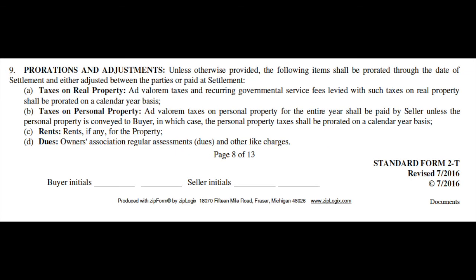I often get asked what are the closing costs if they're paying their down payment. The down payment is something that the lender requires to get the loan, but the closing cost is things that are mentioned in Section 9 underneath prorations and adjustments. So you're going to be paying your prorated taxes on your real property, the prorated taxes on personal property, prorated rents, and dues. So let's say that you bought the property on the 10th of the month. The seller will pay the taxes from the 1st to the 10th, and then you'll pay taxes from the 11th moving on.